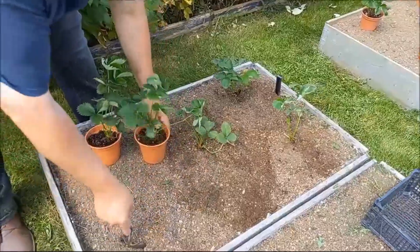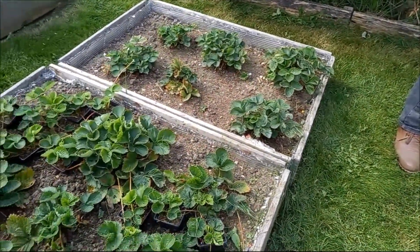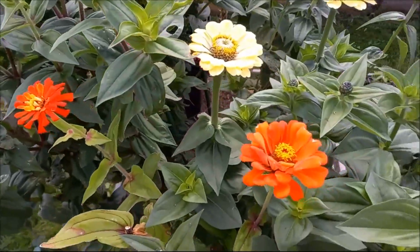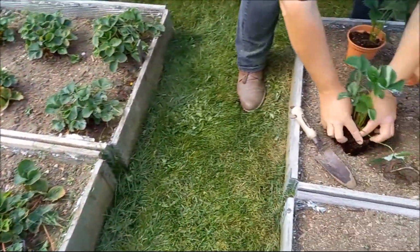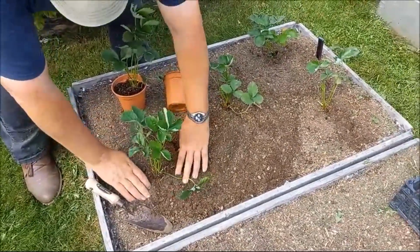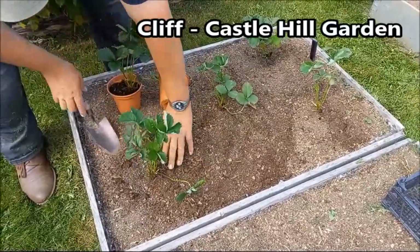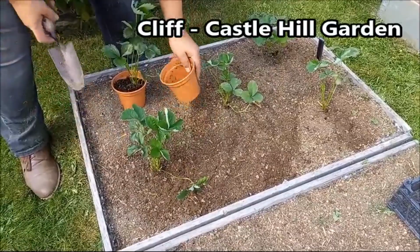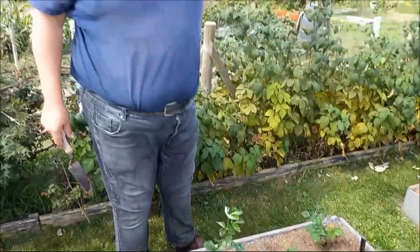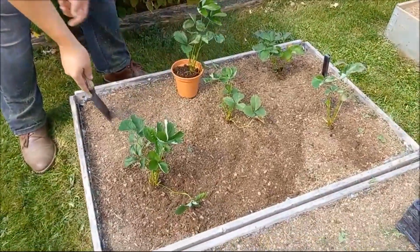So the reason for these is, as you know, we've got the marshmallow here, and eventually the zinnias as well. But these are slightly later, and that is what we were looking for, a longer strawberry season. Now we saw these on Cliff Castle Hill, Bill. Yeah, and they were very lovely, beautiful fruits. Obviously we're not expecting too much in its first year, but he was kind enough to tell us what they were. He's a really nice man, and they look healthy.